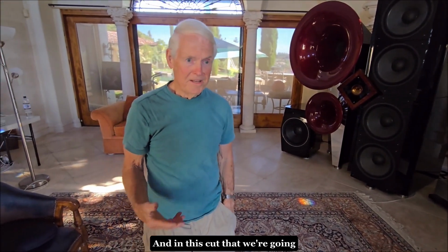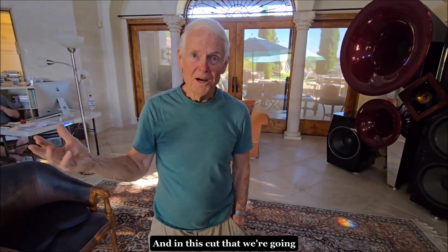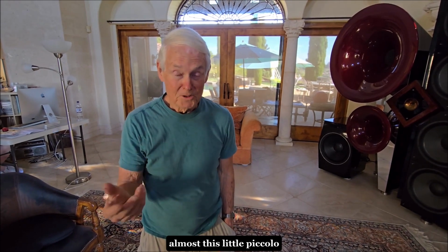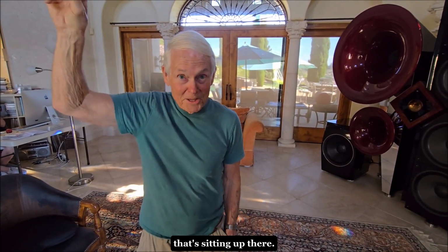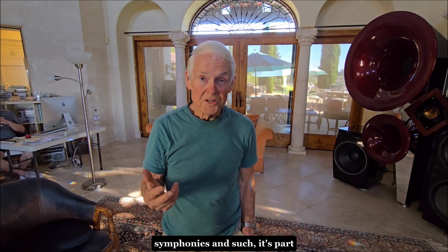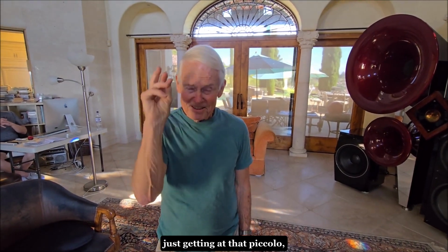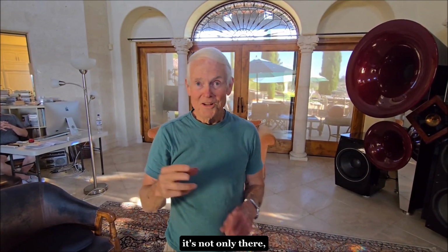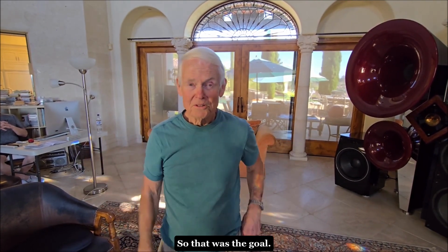So that's it. And in this cut that we're going to take from the last movement of the Fifth Symphony, we'll hear it right away from the very beginning almost. This little piccolo that's sitting up there, and while Beethoven does this in a lot of different symphonies and such, it's part of just getting at that piccolo, which I'd never heard in an orchestra before, and all of a sudden it's not only there but throughout our other things. So that was the goal, and we have basically just got it. And you're happy with it.